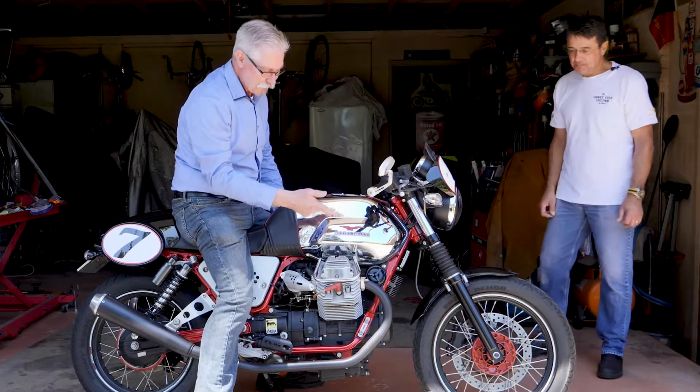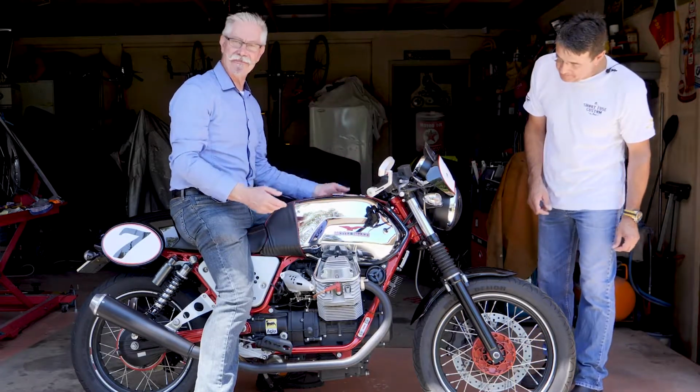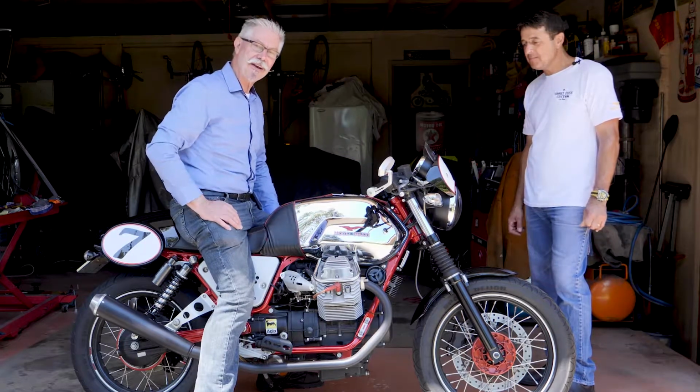Moto Guzzi, the V7 Sport tribute bike in the centenary of Moto Guzzi. What a good looking machine, what an easy bike to ride.